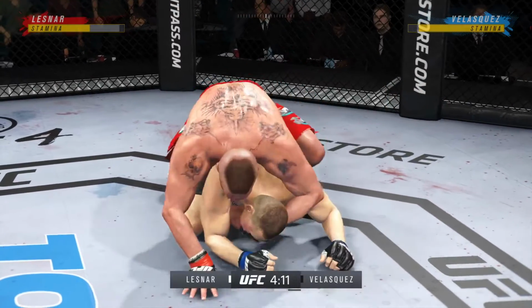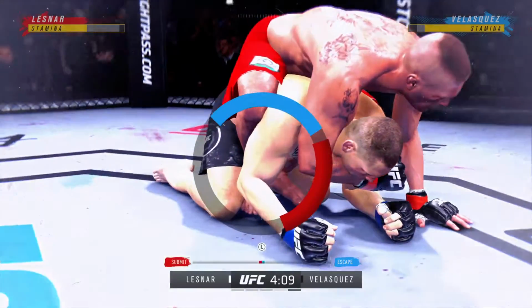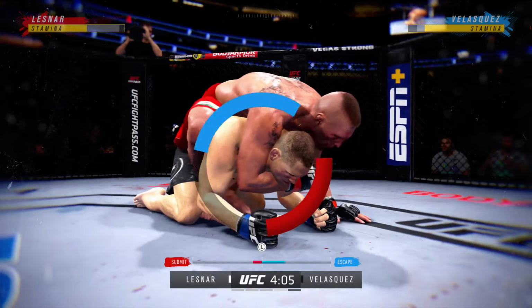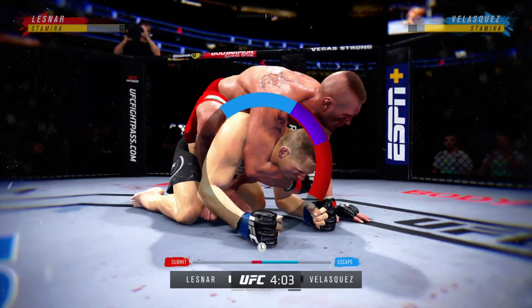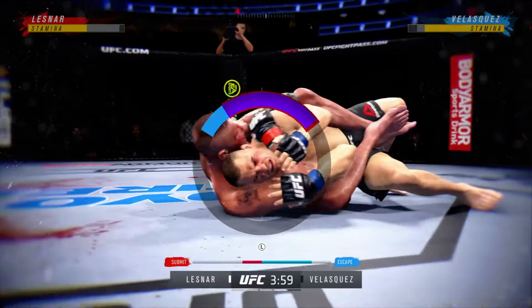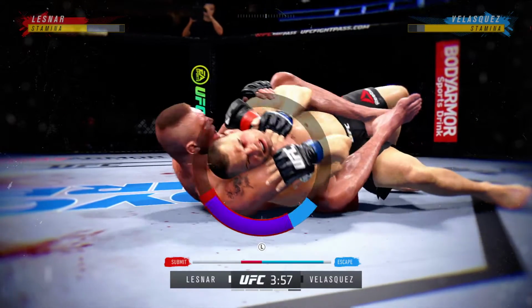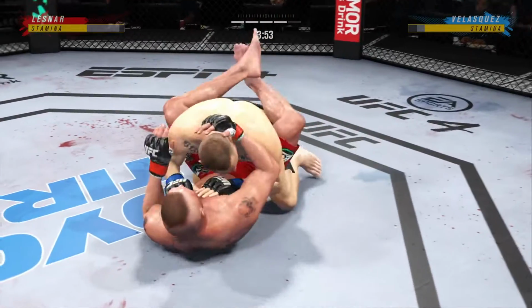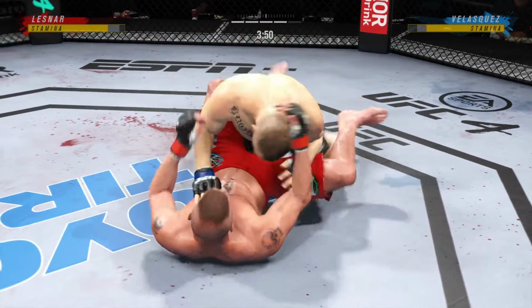All right, looks like he's got a couple hooks in here, Deez. No, you don't want him on your back. He's going to start looking to try to attack a rear naked choke, and that's exactly what he's doing. He is doing a really good job of relaxing, not panicking because he's getting choked. And he's out.